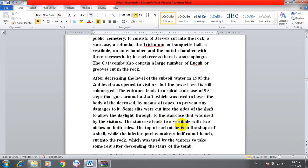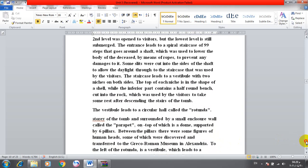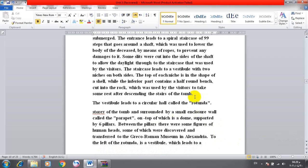The staircase leads to a vestibule with two niches on both sides. The top of each niche is in the shape of a shell, while the inferior part contains a half-round bench cut into the rock, which was used by the visitors to take some rest after descending the stairs of the tomb. The vestibule leads to a circular hall called the rotunda, in the center of the tomb and surrounded by a small enclosure wall called the parapet, on top of which is a dome supported by six pillars.